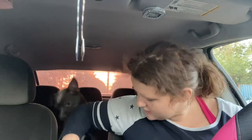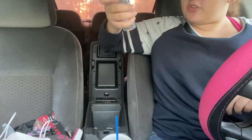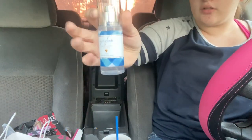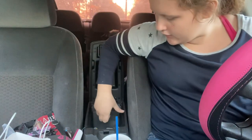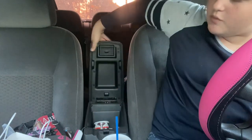But I'm going to put this in my center console. Okay, so I'm going to fill up my center console right now. So I'm going to try and show you what's in it. No promises of good angles. So, perfume going in it. This Tootsie Roll container is going in it. And a few more things, but I don't have them yet.